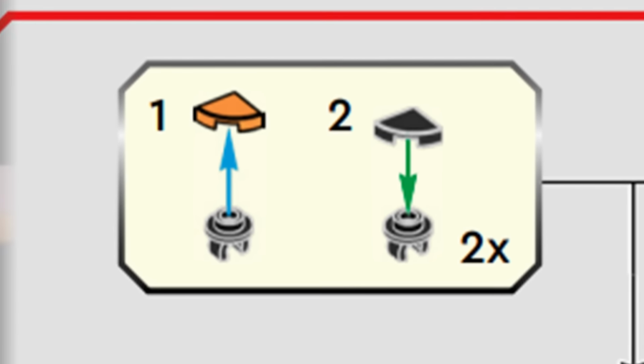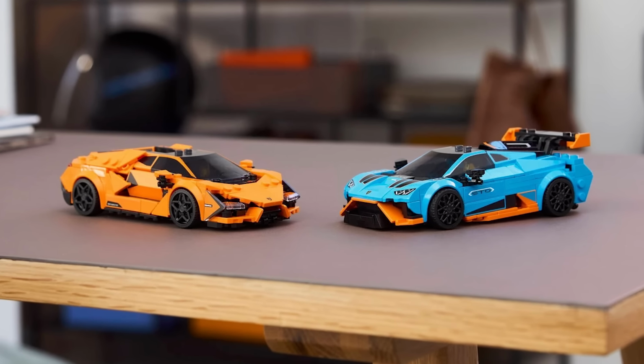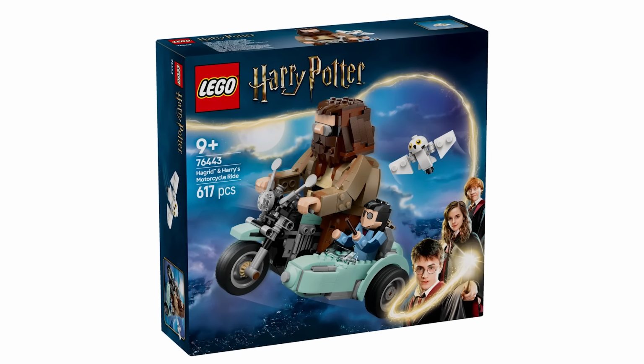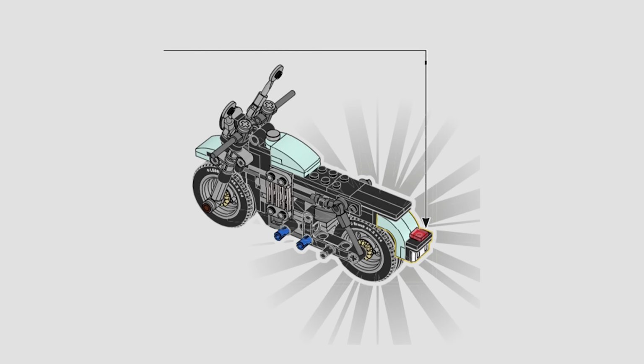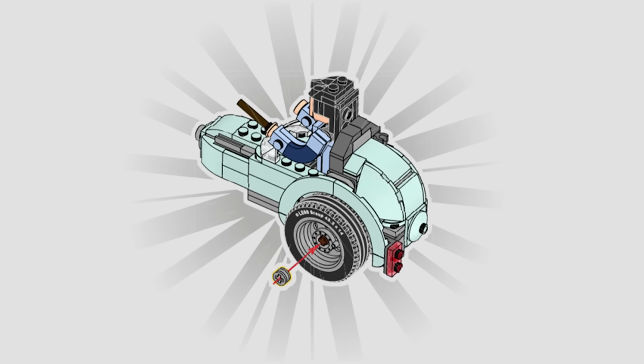Very cool. As great as the Speed Champions line is, they're far from the only LEGO vehicles to feature some genius techniques. 2025's Hagrid and Harry's motorcycle ride is a very fun build that makes the most out of its 617 parts. Overall, the design of the build is great, with the motorcycle and sidecar. These are completely independent builds that are pretty easy to separate.